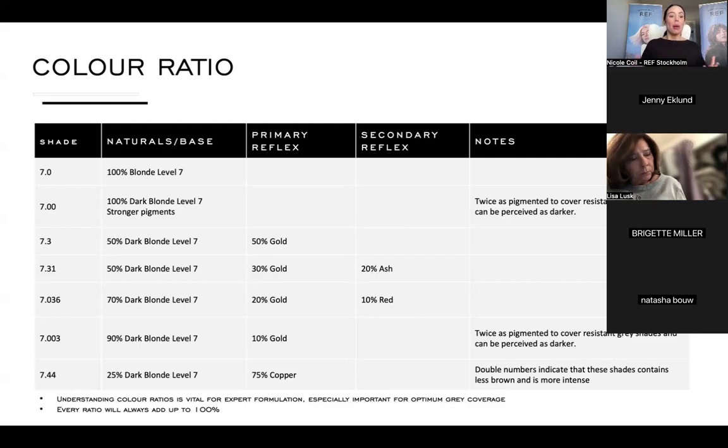Moving into our Bahayas collection, which is our intense naturals with a gold reflex. So any of our 003s. These were also designed to help ensure resistant gray coverage for our guests that need it. So in these shades, in our Bahayas collection, you will see 90% of this shade will be our natural level, while 10% of this shade will be the gold reflex.